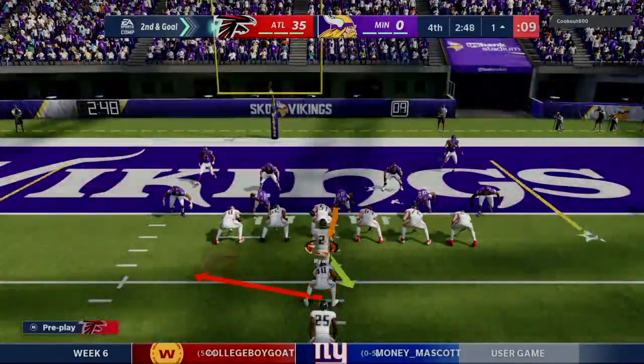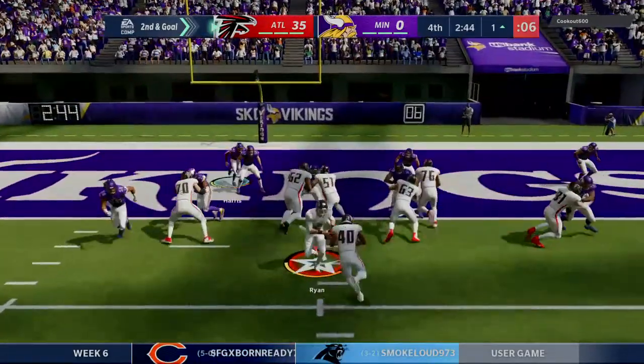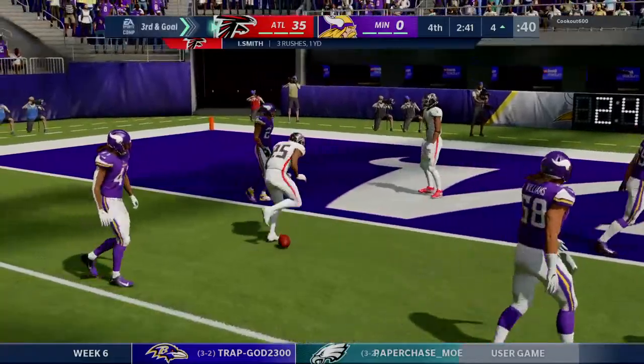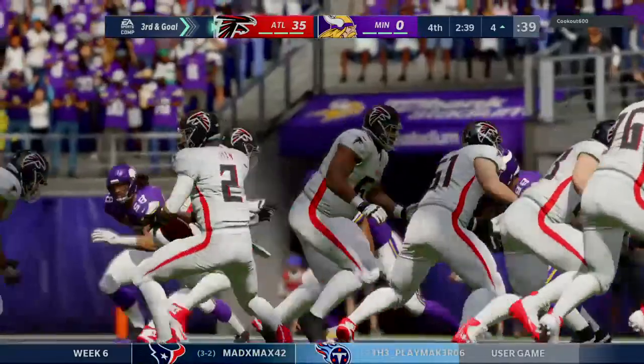Second and goal from the 1. Here we go now with Smith. And this one will wind up with him losing yardage. Back to the 4-yard line. He lost 2 there, and it's third down.